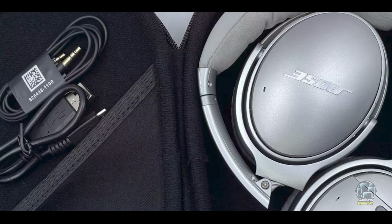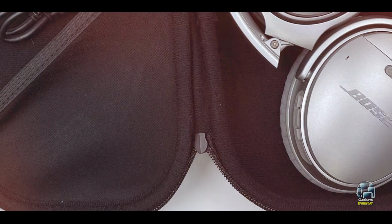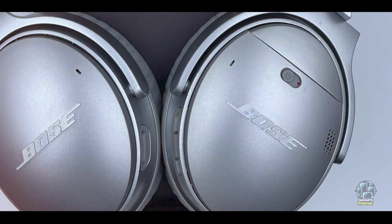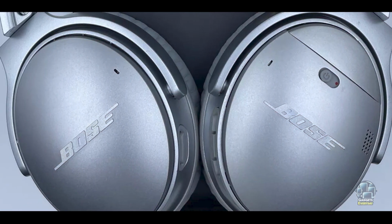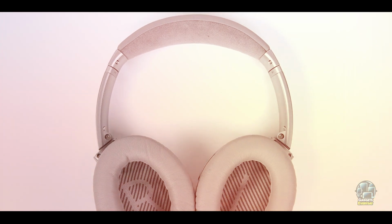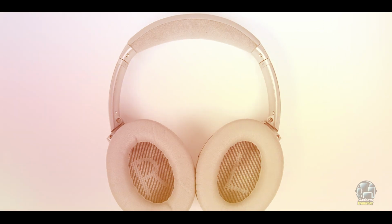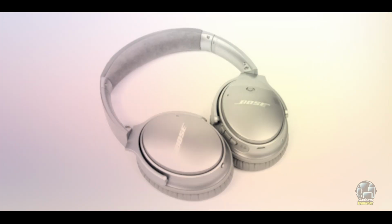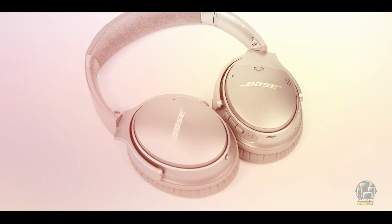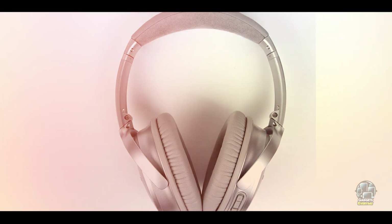Key features: the Bose QuietComfort 35-2 headphones feature industry-leading noise cancellation to block out ambient sounds, creating a quiet space for your music, podcasts, or movies. They come with Bluetooth connectivity, allowing you to wirelessly connect to your devices, and include Alexa and Google Assistant integration for voice control. With up to 20 hours of battery life, they're perfect for long flights or day-long travel. The headphones also feature a lightweight, comfortable design, making them ideal for extended use.